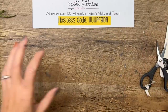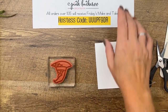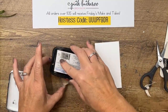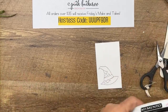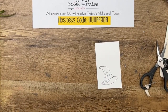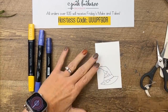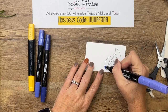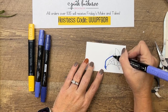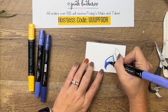Now let's make our tag. We're going to use the little spider web hat. Any of them will work. And we'll stamp that right there. And then we're going to grab, oh, yeah. No, I'm thinking of the other project. We got to bring these back. Light Orchid Oasis. Okay. I am using the bullet end of my Orchid Oasis marker. I'm not going to worry about that hat band. We're going to do something with that in a minute. So I'm going to color all this in.